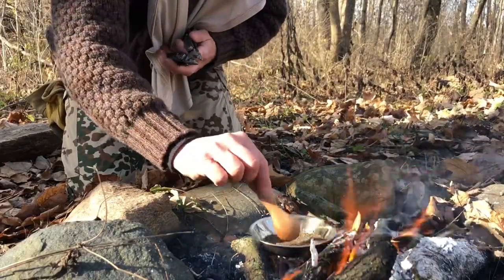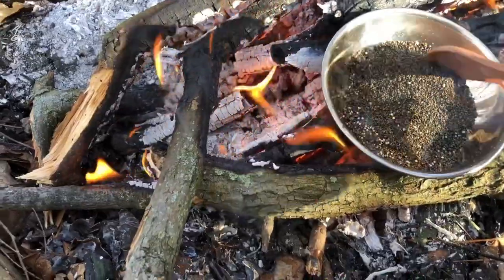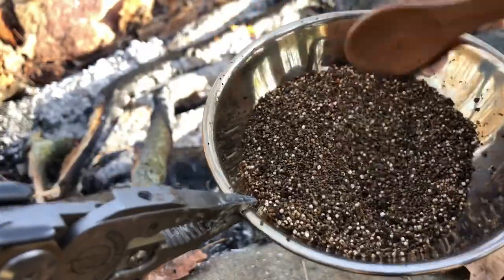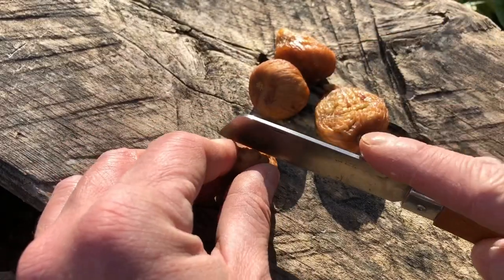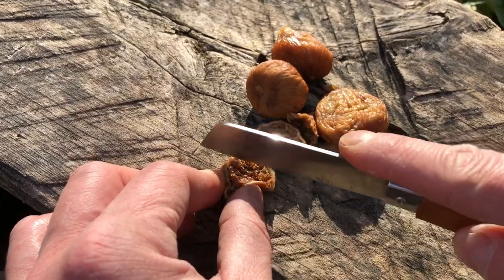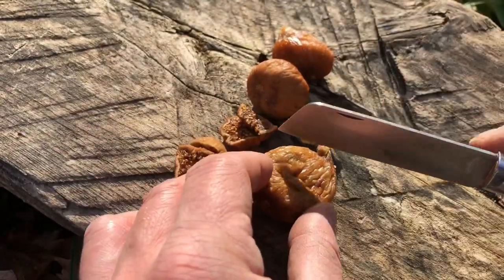Toasting these seeds seems to bring out the flavor, and you can see and hear them popping like little tiny pieces of popcorn. While my seeds are toasting, I'll cut up my figs for my lamb's quarter seed and fig stew that I'll be having for lunch today.